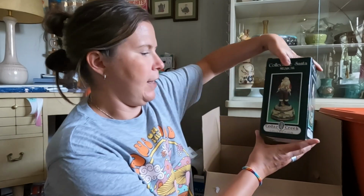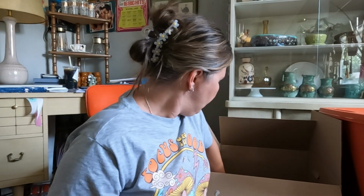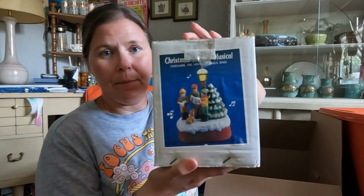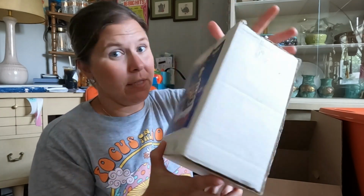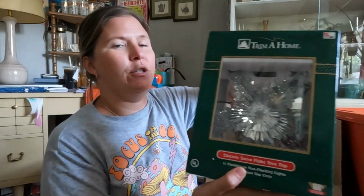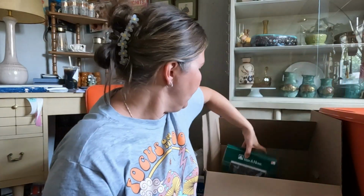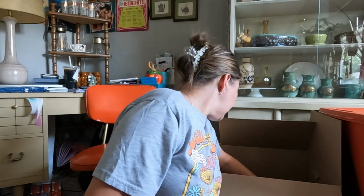A couple of collectible Santa guys. These are not really normally my thing, but they are nostalgic for some people. So I always do pick up these when I see them, especially in the box. Vintage 80s, 90s tree toppers. What else?